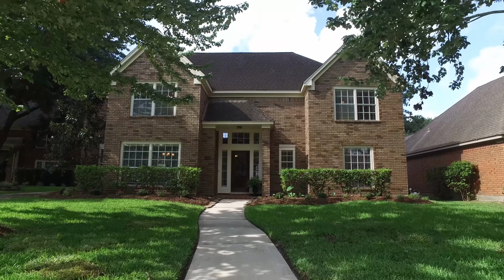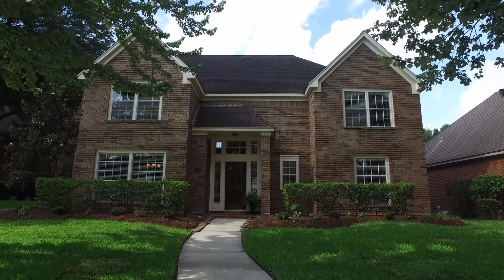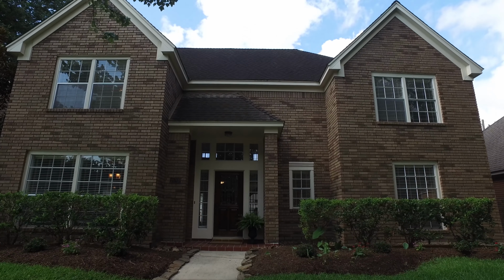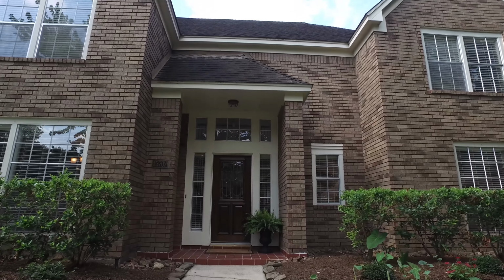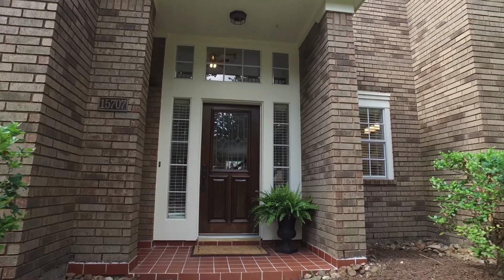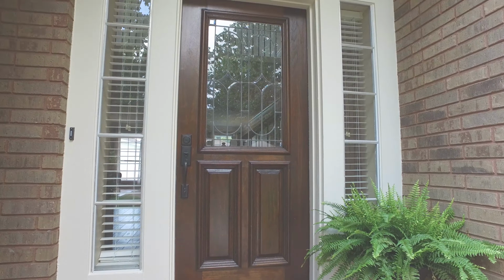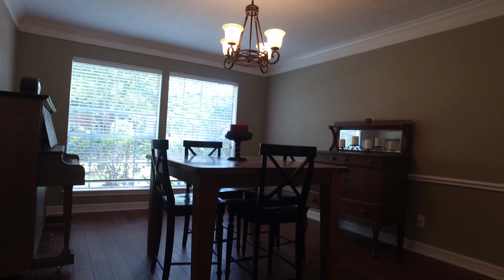Welcome to the walkthrough virtual tour of this Houston, Texas home built in 1988. Four bedrooms, two and a half bathrooms, two stories tall. In the south section of Copperfield, with a spacious floor plan and formals, centrally located family room with wood floors.